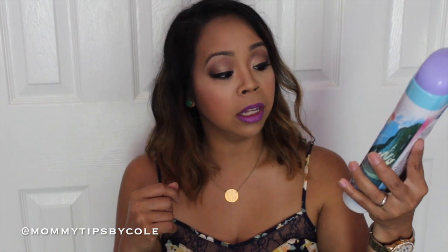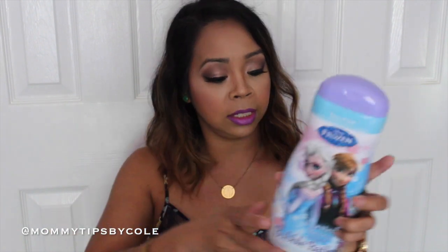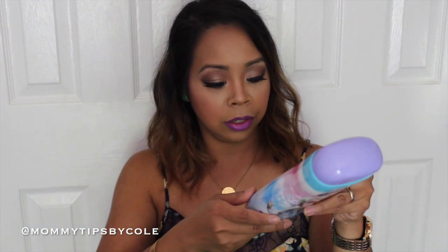This is actually our second bottle of the tear-free gentle hypoallergenic formula, Disney's Frozen Frosted Berry Scented Bubble Bath. What is the brand? This is a Disney brand, but I don't know if it's another specific brand. But I've used this already. This is my, like I said, second bottle, and it goes a long way, and the kids love it.